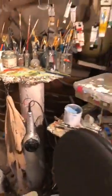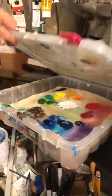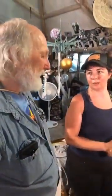So you see the tubes hanging here. And then this is where I keep the paint. Do you have a favorite kind of paint? I mean, you use acrylic, right? Yes, right. Liquitex is what I've used a lot of, but I have to admit there's a lot of variety of stuff I grab just to get certain colors. So you kind of pick your paint based on what color you need. Yeah.